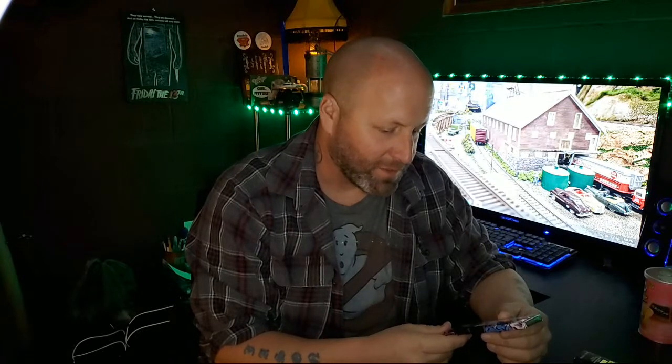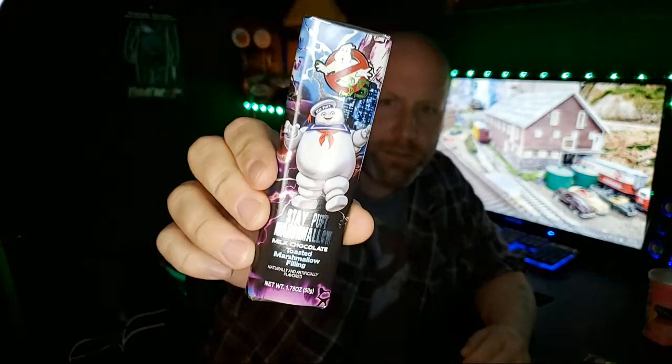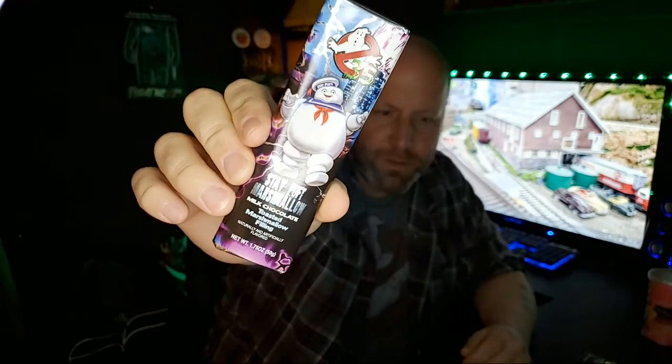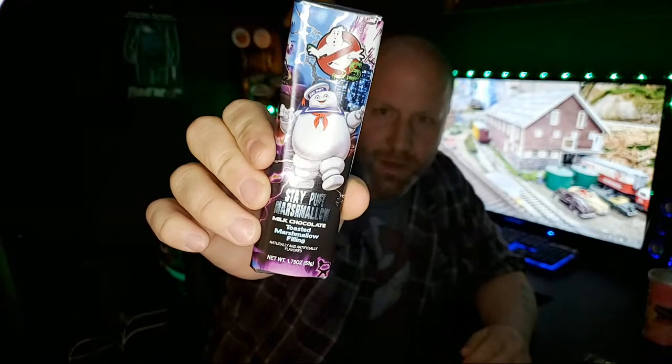And there are two more for Ghostbusters. The next one is Stay Puft Marshmallow Milk Chocolate. And inside it says toasted marshmallow filling. And again, the wrapper, the imagery on it is pretty cool. So that one may or may not be good. I do like chocolate, but again, chocolate and marshmallow, I'm not really sure how it's going to go.